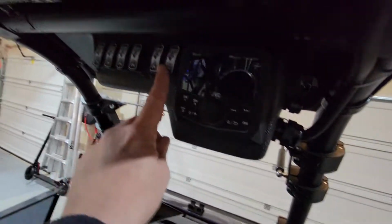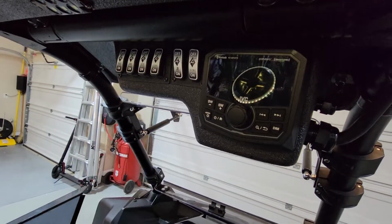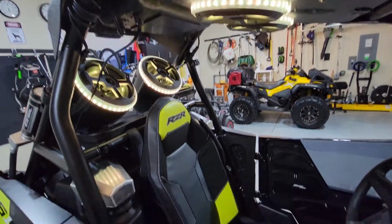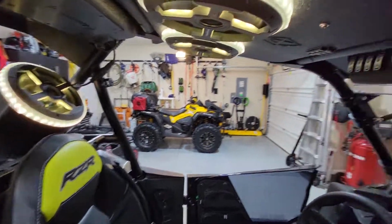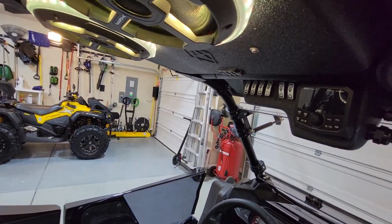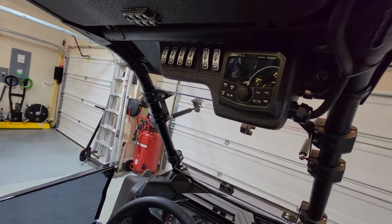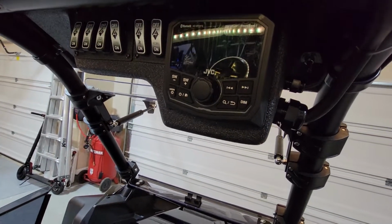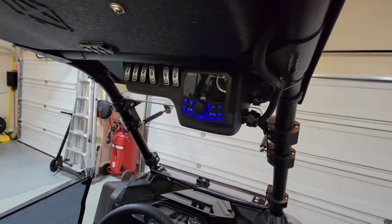It comes with all the buttons up here. You can change out your LED lights if you want to. I just happen to match it to the color of the bike, but they'll flash and do party and all the other fancy stuff. I also had them do the radio, and a rear view camera.